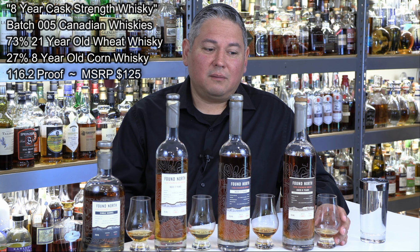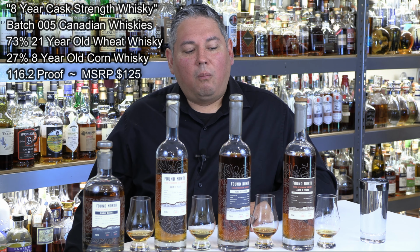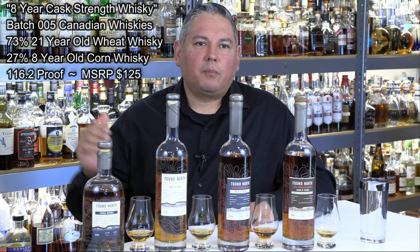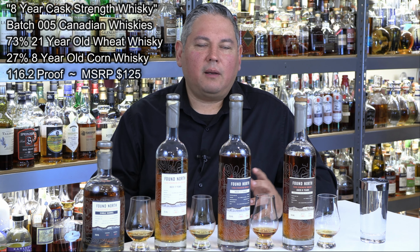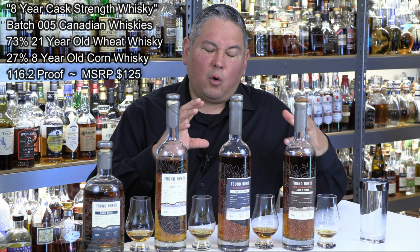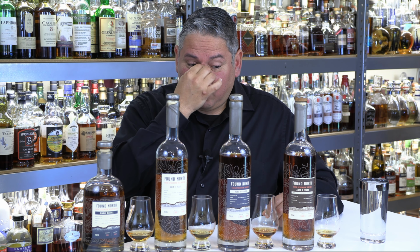That is such a good bottle. Oof. There's almost a wisp of barrel char in the background. But again, it stays on that sweeter, old, mature whiskey profile. And there's some oak because it actually makes my nose itch a little bit.